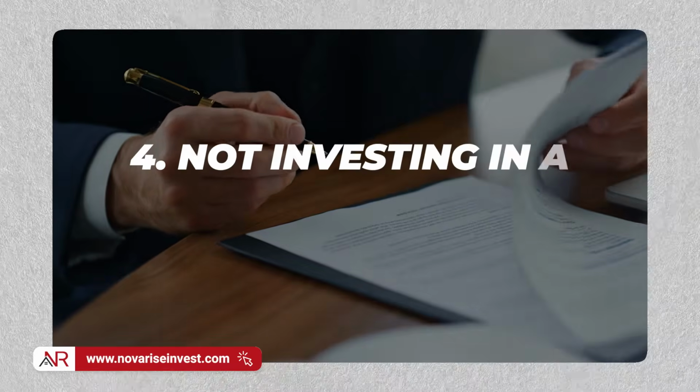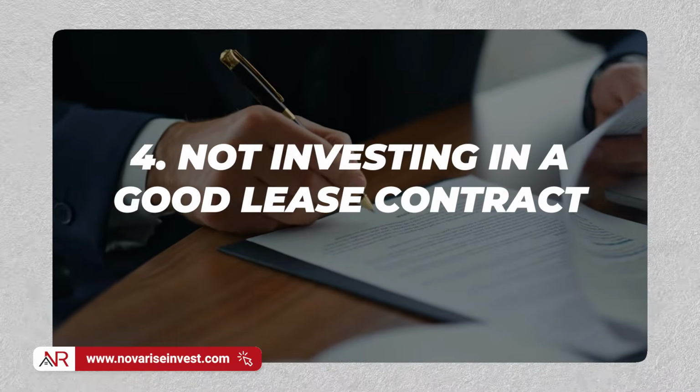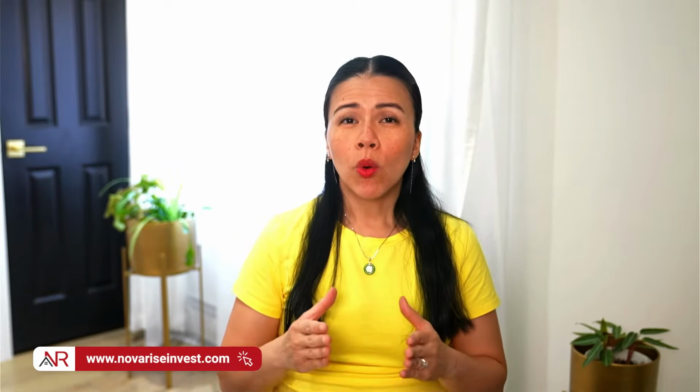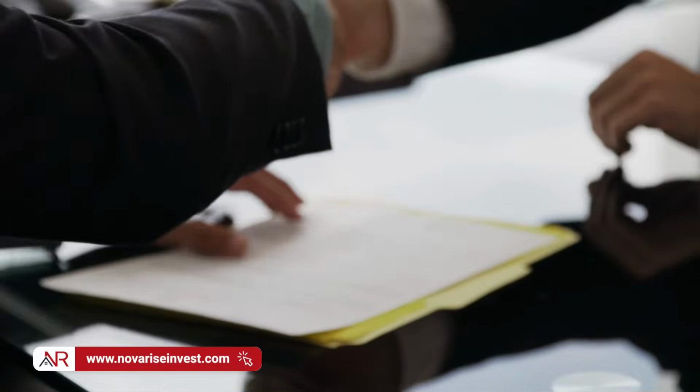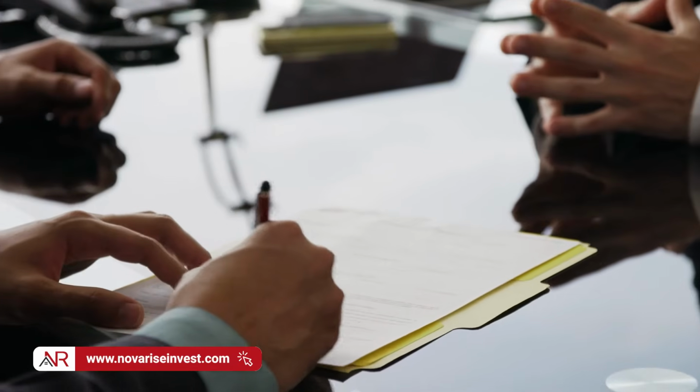Next mistake, not investing in a good lease contract. A strong lease contract will have clauses that are going to protect you and also dictate what should be done in the event of a late payment, surprise tenants, which I will share a story about later, or your tenant wanting to get out of a lease before the end of the contract, or anything related to that rental. This is very important because you always have to plan for the worst.